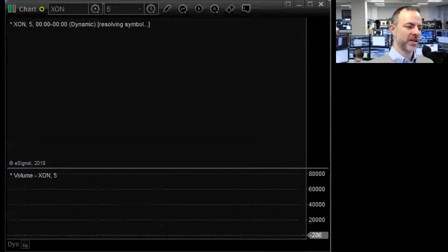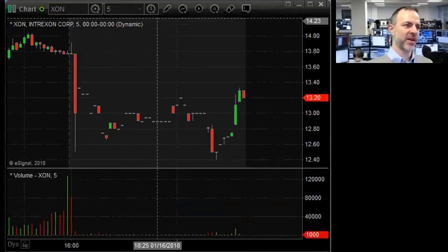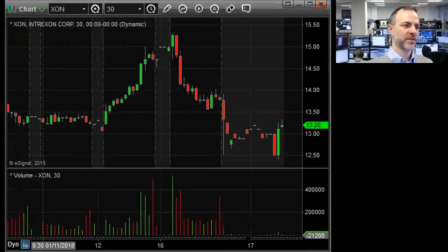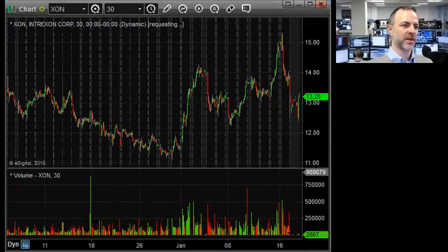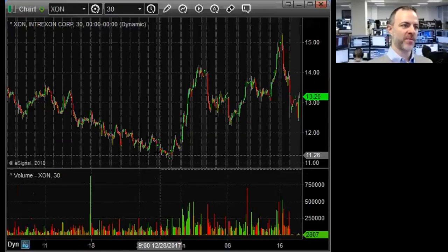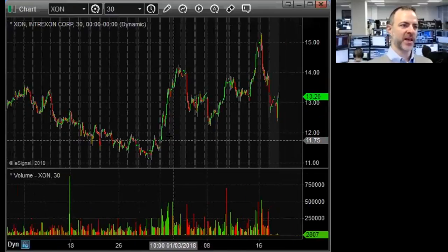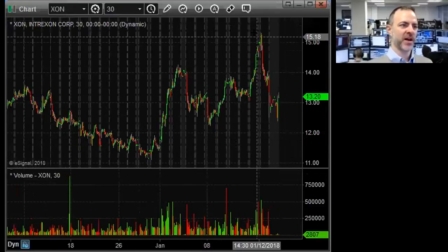Next one is XON. They filed for a secondary, so we don't know anything on pricing yet. We just know that they need to raise some money. So it had run up from 11 to 14, and then it made a higher low here at 12.30, went to 15. So I guess they like that 30% up move.